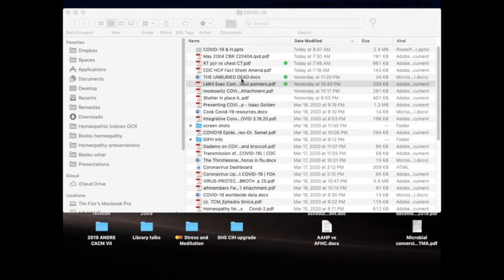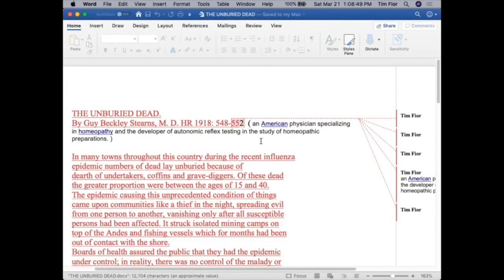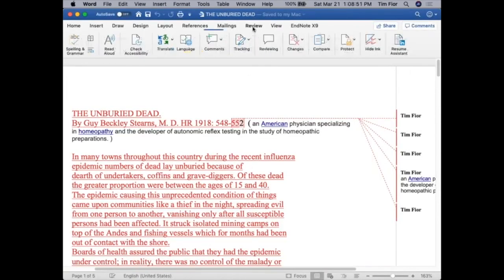One more thing, I'll go over this article from 1980. It's funny how times change, but everything's still the same.